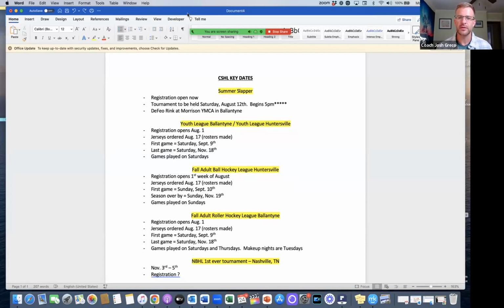A couple of youth leagues, one in Valentine, one in Huntersville. Registration is about a week away. What the heck? It's hard to believe. Just got some key dates down here to show you, every season we have people register after we order jerseys. I think part of the fun of youth league is the kids getting their jersey number. So make sure you're in before the deadline, sometime around August 14th, 15th, 16th, somewhere in there. We got to submit jerseys and have rosters made by the 17th.